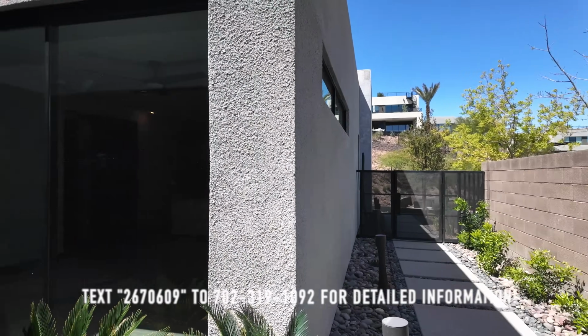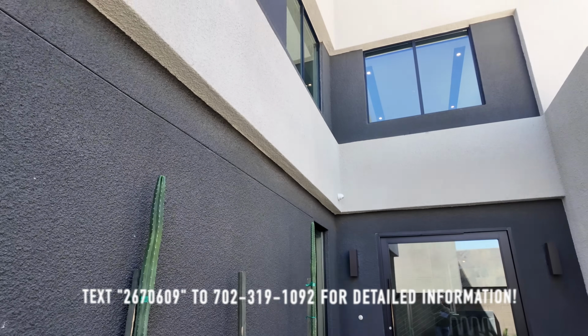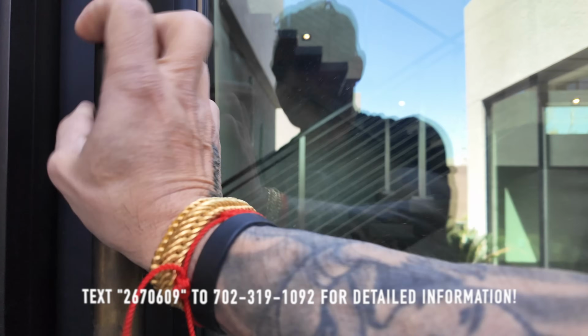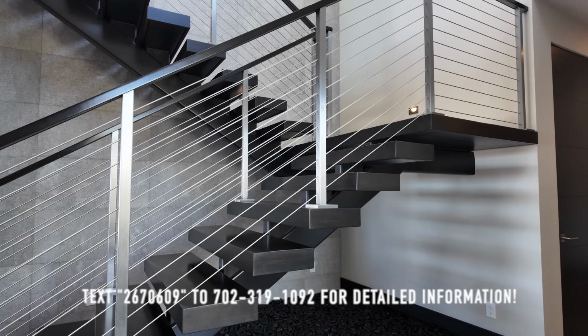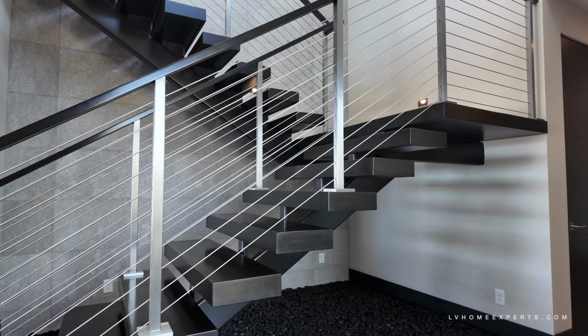Also, the exterior of the home, there's a bunch of cameras throughout. All right, let's head back inside now. Okay, let me lock this up so that way I don't forget.